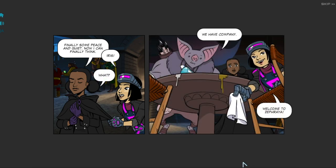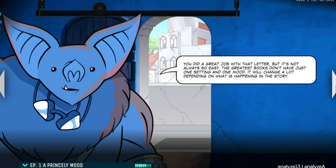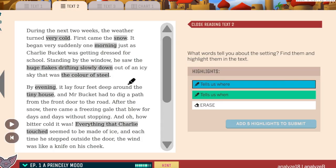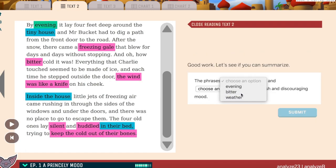Welcome to Zafreya. Together, they embark on a journey to discover answers to life's biggest mysteries, as well as themselves. To do so, they'll tackle close reading of complex texts through this graphic novel-style adventure.